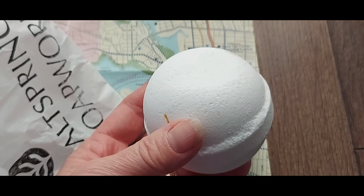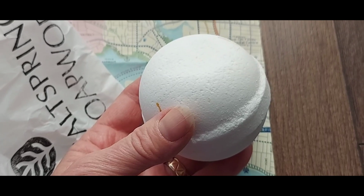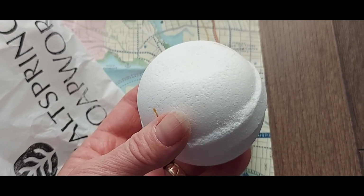So he had the amazingly good idea that we should buy bath bombs so that we can both have a good hot soak in a bath later on. I approve.